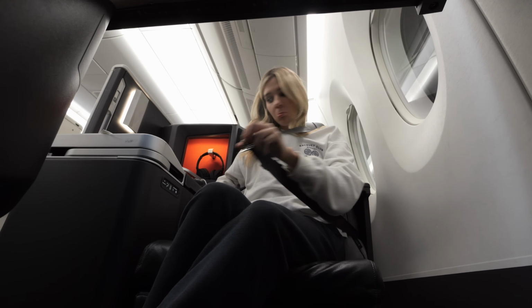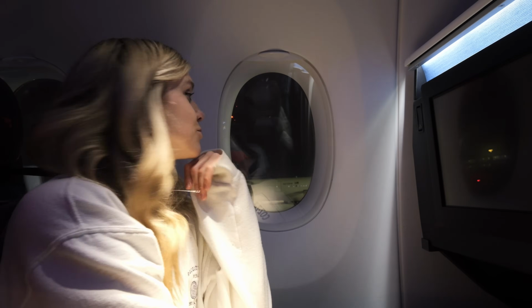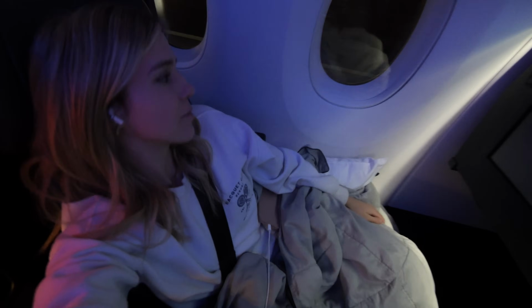It is more like a car seatbelt with the shoulder strap. It wasn't uncomfortable or anything, and you do keep it on when you sleep. This being such a big plane, the boarding process starts a full hour before you take off. But this seat is so comfortable, I did not mind at all.